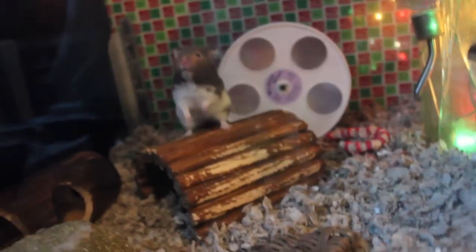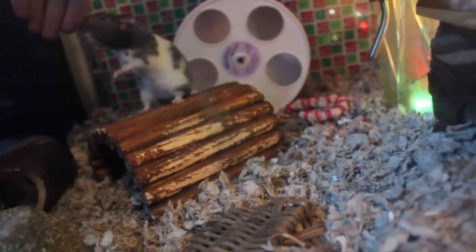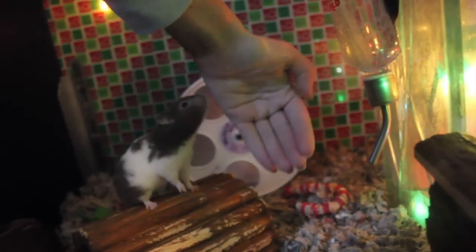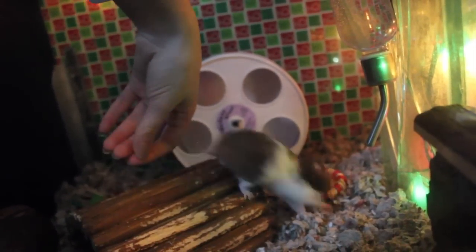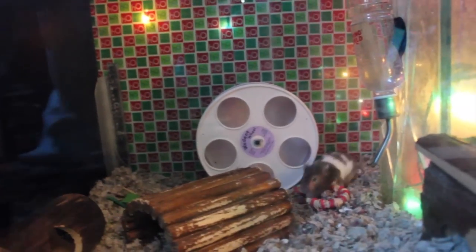She is one of my less friendly hamsters towards people, though. She won't bite or anything, but she just doesn't like coming out, which is why she doesn't have the full tank. Here, let's see if I can tank her. Come here. No? I'll try and get her out. She wants to come out, kind of. As you can see, she's wanting to come out, but she doesn't want to go onto your hand. She's very, very funny.